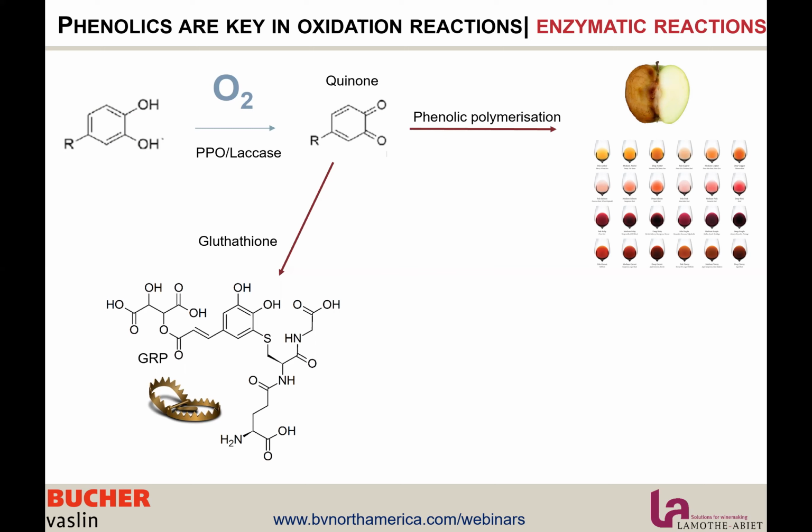So this phenolic polymerization happens very fast in enzymatic reaction. It happens in other fruits as well, such as apple, avocado, bananas. When we see the skin browning or the flesh of the apple browning, it's because polyphenol oxidase is in contact with oxygen and will start to oxidize all hydroxycinnamic acid into quinone, and quinone will start the phenolic polymerization. Chemical reactions, this happens as well. Wine is browning naturally with oxidation, but it's very slow, and this is aging.